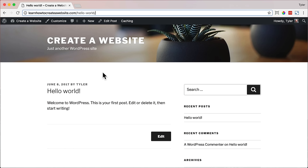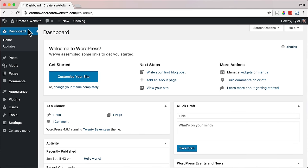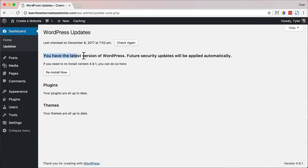All right, the next thing that we're going to do is see if WordPress needs any updates. We want to update our website before we do anything, because sometimes updates can cause some changes to our website. So we want to do it before and not after we've completed our website. So what you do is hover over your website name and click on Dashboard and click on Updates. Now, we don't have any updates right now, but if we did, all we would do is click on update and it would update WordPress for you.